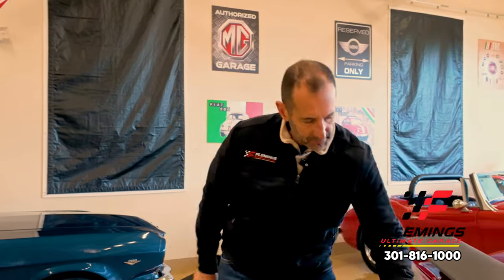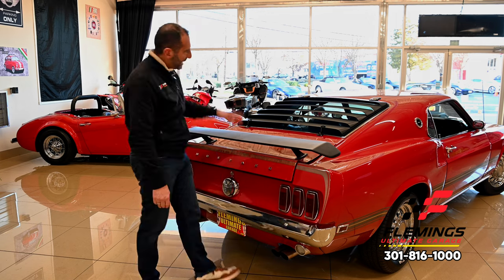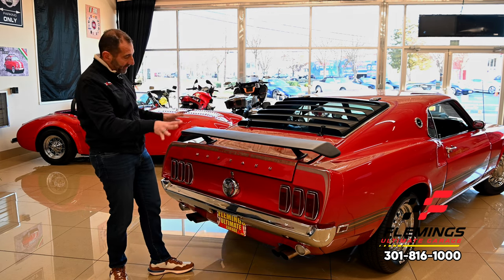All right, so one of the things I love about a Mustang is if I was to remove the Mustang emblem, right, 99% of the world would still know that this is a Mustang. These taillights, the way they look, these louvers, this wing, this is a highly optioned car, so it has a lot of cool stuff on it, right?